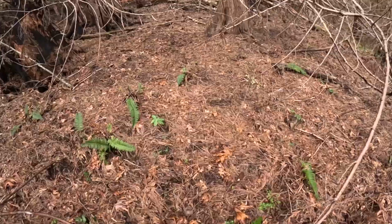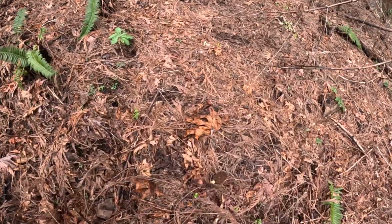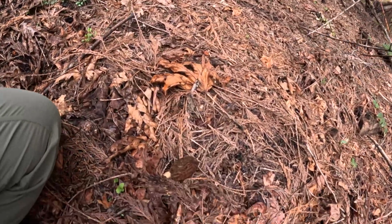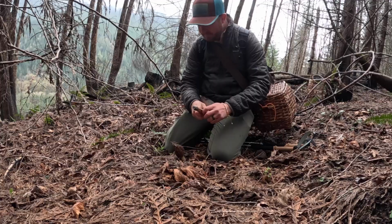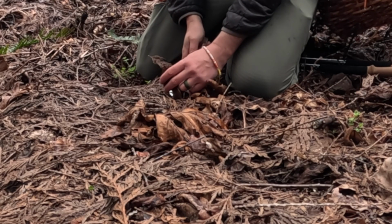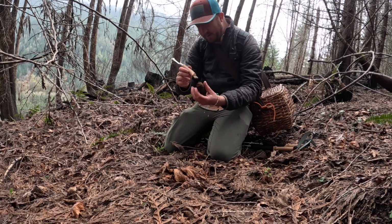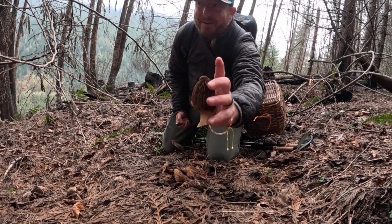Morels are so sneaky. Just when I thought, okay, I'm learning the habitat that they're in, looking for the root holes or whatever where the cedars are, and then boom, look at this giant one just in plain sight. Look at the size of this. Massive. Mushroom knife with the brush on there. Wow. Glorious. Massive.